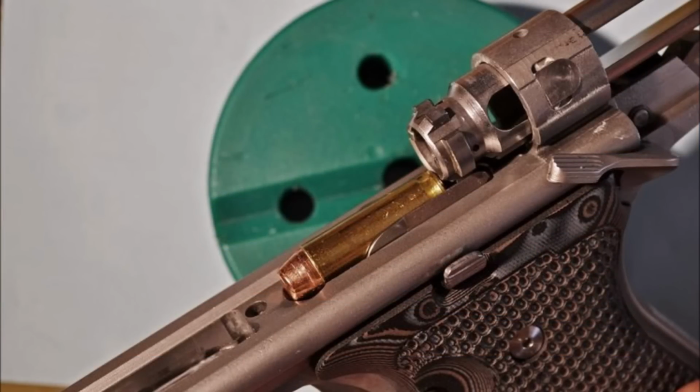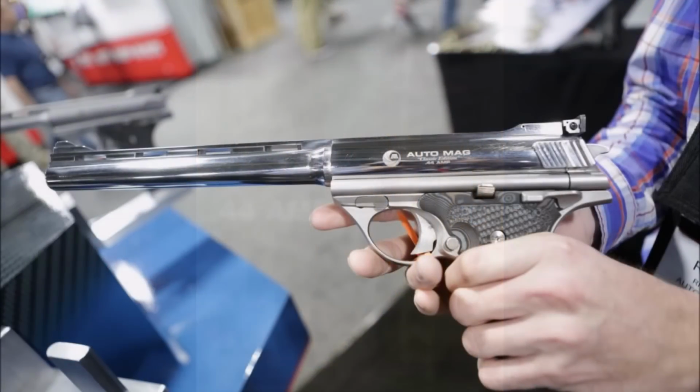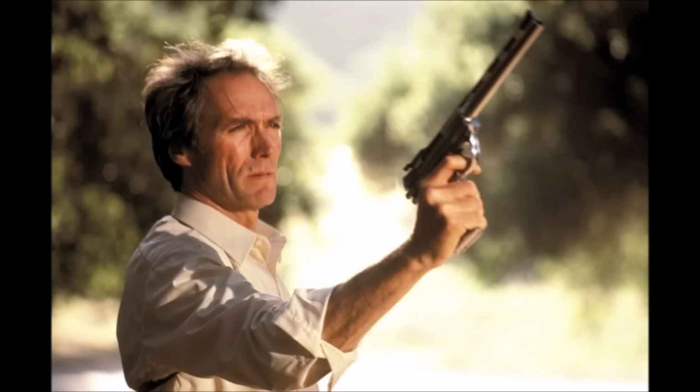It fired a new version of the .44 Magnum, the .44 Automag Pistol, or .44 AMP. The cartridge was similar to the .44 Remington Magnum we all know and love, with a slight increase in the case length and the rim being reduced to a rimless design to increase reliability in a semi-auto. Ballistically, it is very similar to the .44 Magnum, and if you're a fan of the Dirty Harry franchise, you probably recognize this gun from the 4th installment in the series, Sudden Impact.